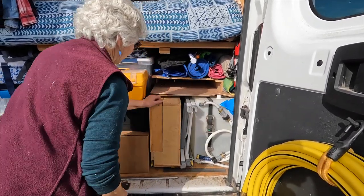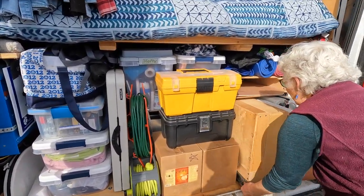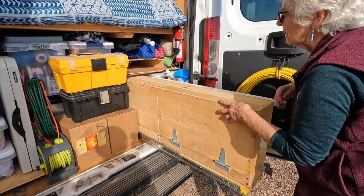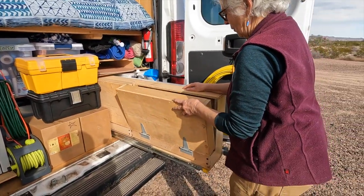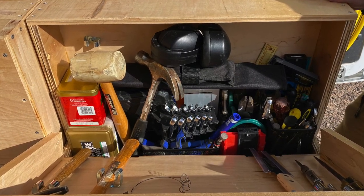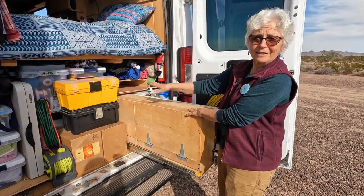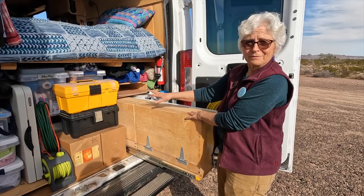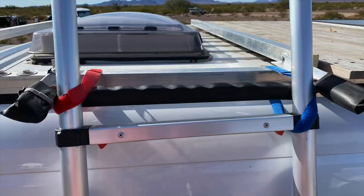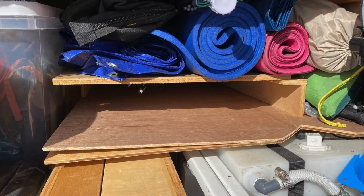This is one of my very favorite things. My brother had an idea to build toolboxes and put them on the slider. So this is all my hand tools. I have to pull things out to get to the other one, but that's got all my power tools. It's got a jigsaw and a sander and the drill. Well, I have the ladder out here, which goes to the roof, and that lives on this shelf right here.